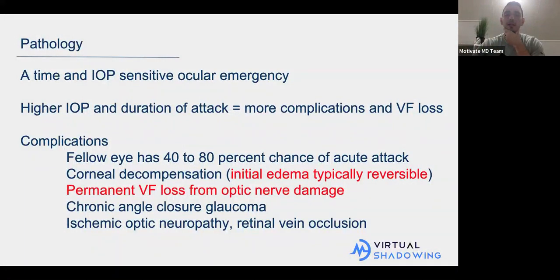So acute angle closure is a time and pressure, or intraocular pressure, that's what IOP stands for, sensitive ocular emergency. A higher pressure, in our case it was 62, and duration of attack lead to more complications and visual field loss. Visual field loss is the result of optic nerve damage. We talked about how it's a time-sensitive ocular emergency, so the longer the patient sits with this very high pressure, the more of their visual field they're going to lose.